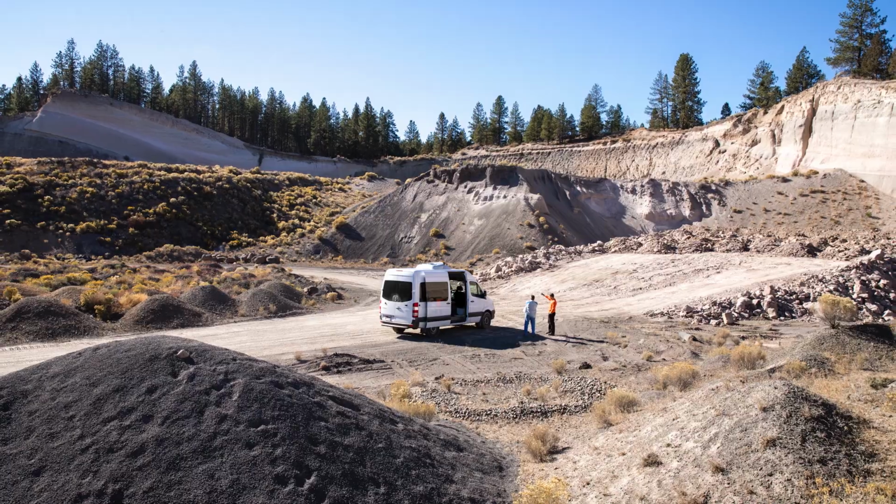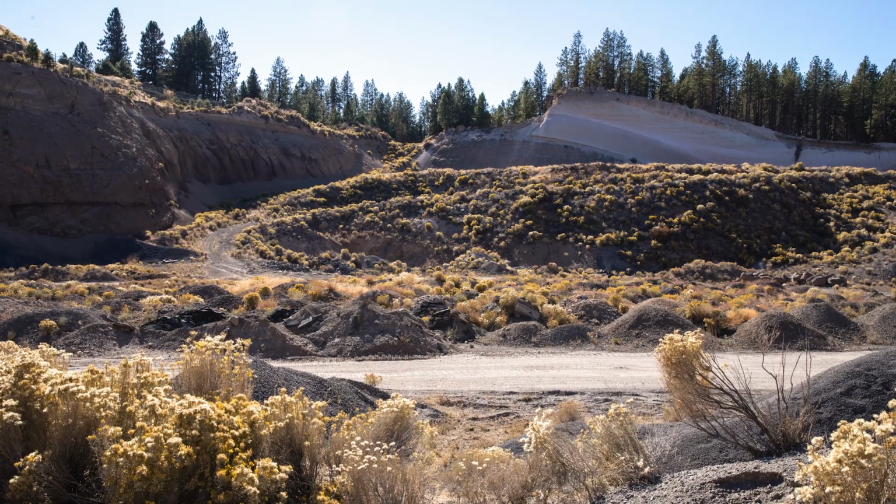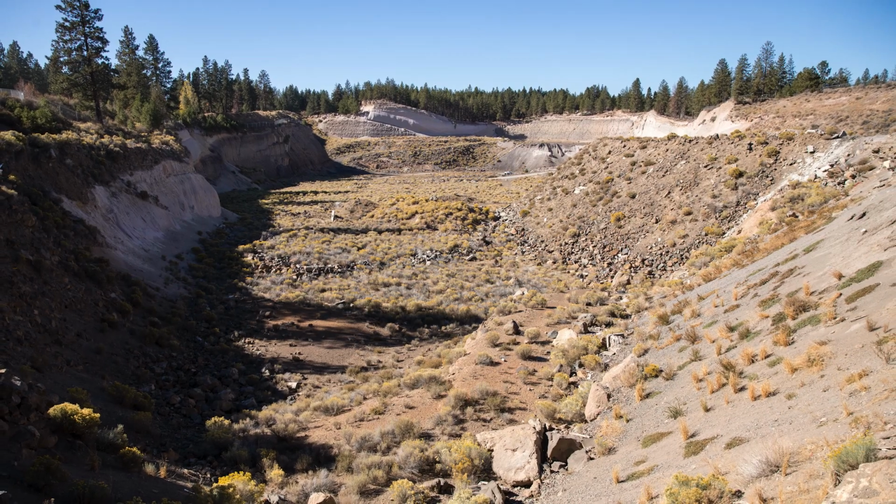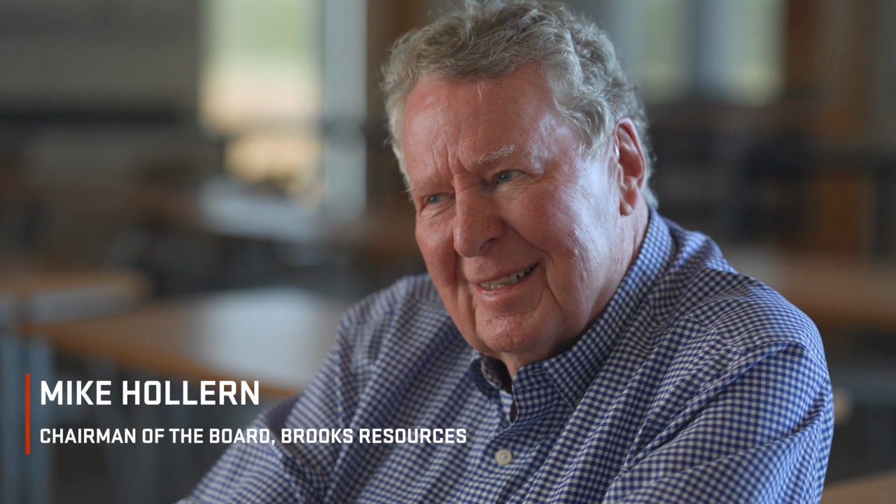Taking a blighted property that was a former demolition and debris landfill and turning it into a college campus is just a super cool project to work on. When we were studying and considering various sites, I did take Becky Johnson out here to this particular site, and we stood on a berm and looked down into that pit. She kind of looked at me and raised an eyebrow and said, really?